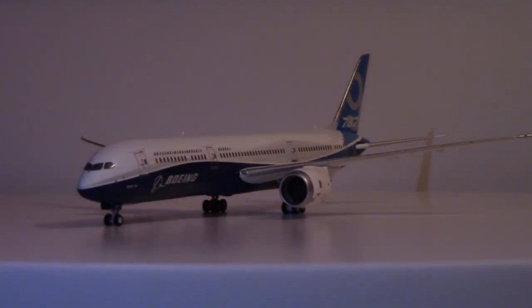Now, this is the second time on the channel that we have taken a look at the Boeing 787. We took a look a couple of months ago at the 787-10 in British Airways colors. This one, though, is the 787-9. It is the middle of the road of the current 787 lineup. There is the -8, -9, and -10. We took a look at the -10 before, and that is currently the largest variant of the 787. The -8 is the smallest, and the -9 is the middle of the road. You can call it the medium-sized variant of the 787.